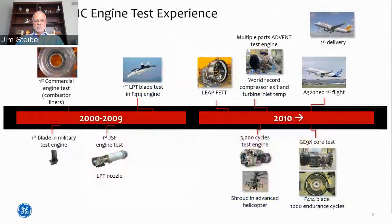So continuing on with looking at our various engines as we develop the technology, we actually did some early testing on both commercial and military engines. A lot of the early work was funded by NASA. It ultimately led to a program where we made a set of combustor liners and put them into a commercial engine, and that test was very successful.